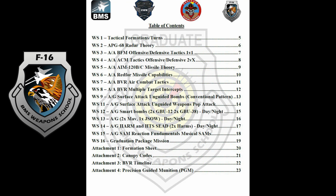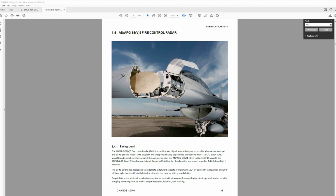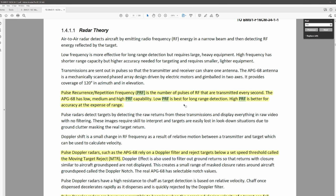I have started to use an online whiteboard to give a visual representation of what I'm trying to explain. This lesson, we cover radar fundamentals in detail and explain how the radar works and how to use it effectively. We use the -94 as a reference, which comes with BMS. It also has a lot of information about the weapon systems of the F-16. I highly recommend giving that a read.